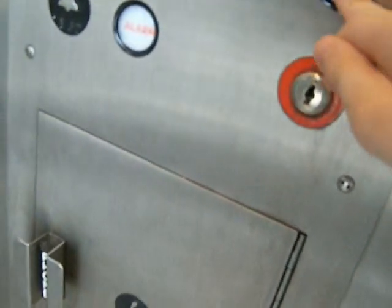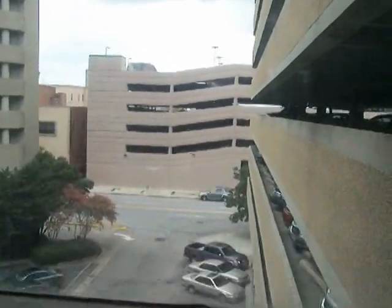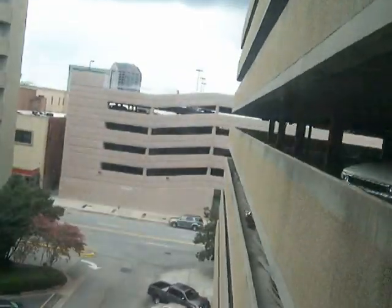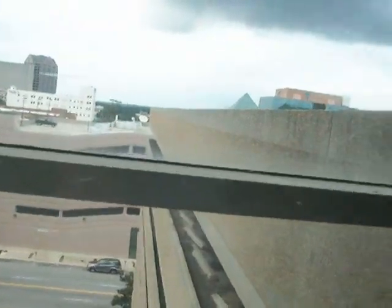Yep. Yeah, look at you, DJ. This is the tallest glass elevator in Columbia. Look out, we look outside. Now, this is fast. Ooh, this is a fast elevator. It sure is. Yep, it's a bottom drive traction elevator.